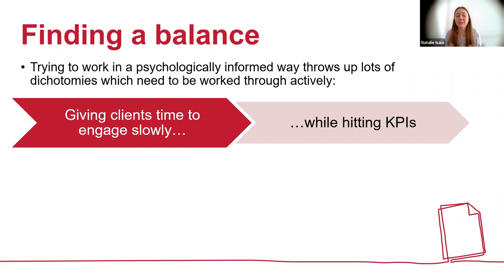So understanding attachment theory, we know that we want to give people time to engage with us slowly. So people have been let down over and over and over again by their caregivers in the past and by the system as they've gone through it. So of course they don't trust us. Why would they? So we want to allow people to learn to trust us slowly.